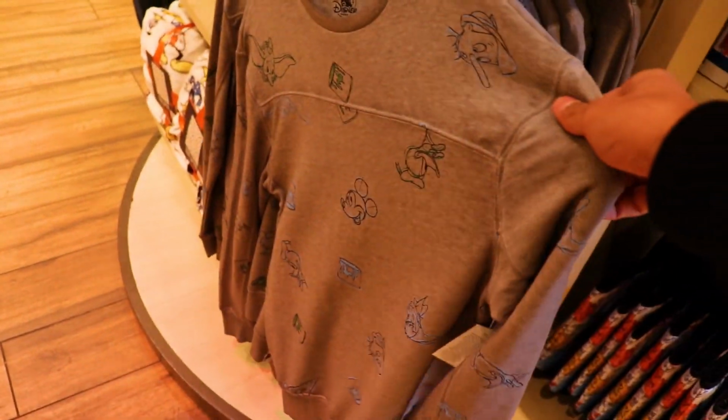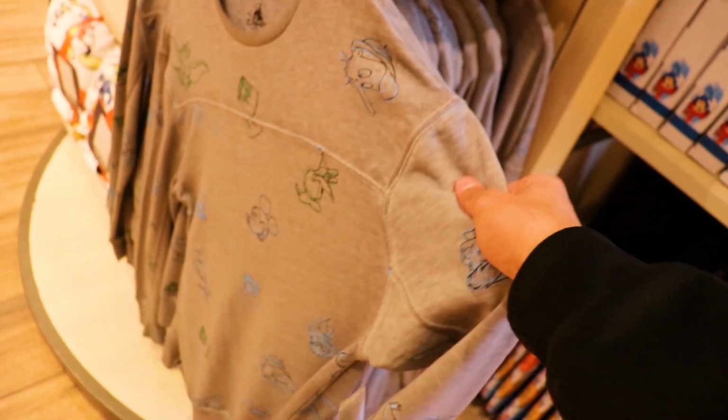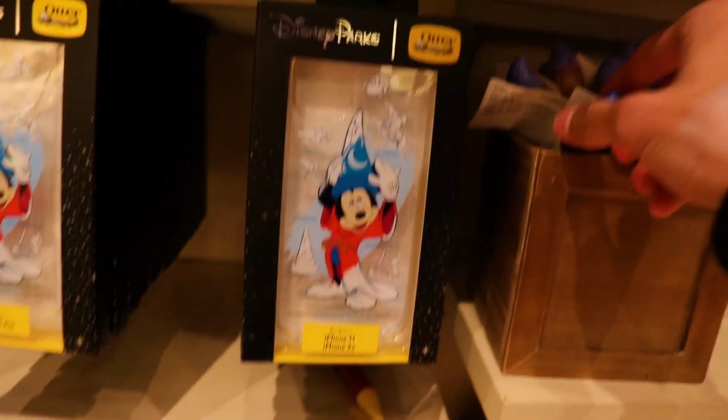Then we have, not a spirit jersey, but another long sleeve. This is more a long sleeve than a jacket, just by the material. It's really neat, something light. And that is for $54.99. Something light, like I said.